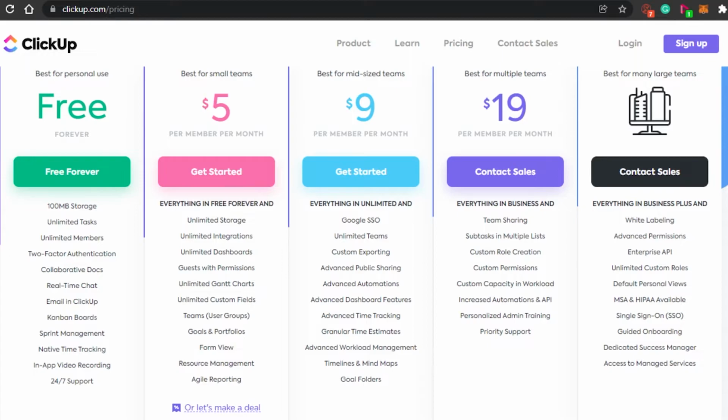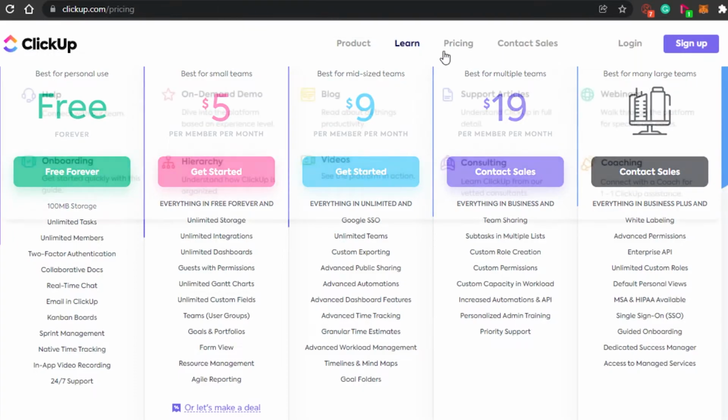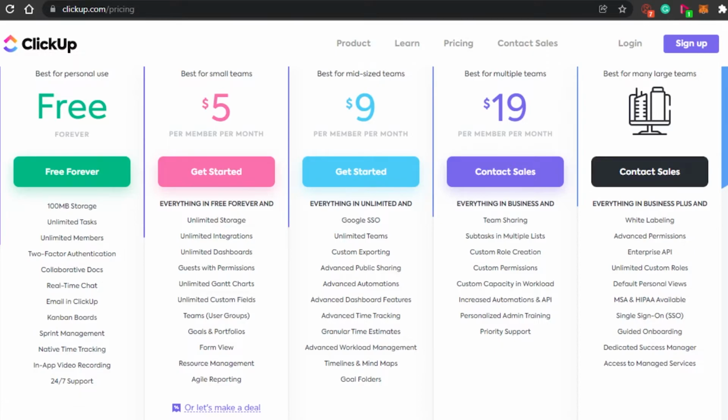Of course, when we talk about the different features, of course, unlimited storage, that is pretty good because in Trello and Monday.com, we were getting 5 GB or maybe 100 MB of storage, but here we get unlimited storage. There are unlimited dashboards, and then we can do different views. You have permission to add the guest as well, and you don't pay for the guest. That is pretty good.